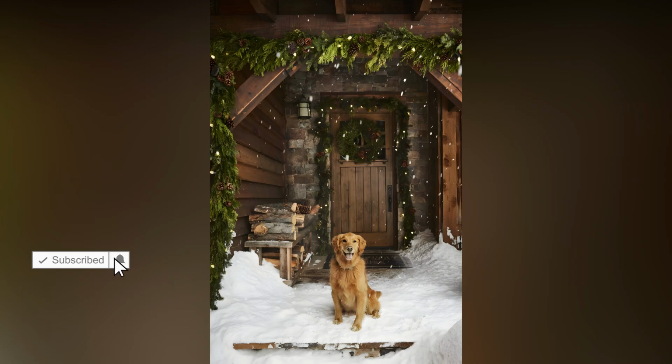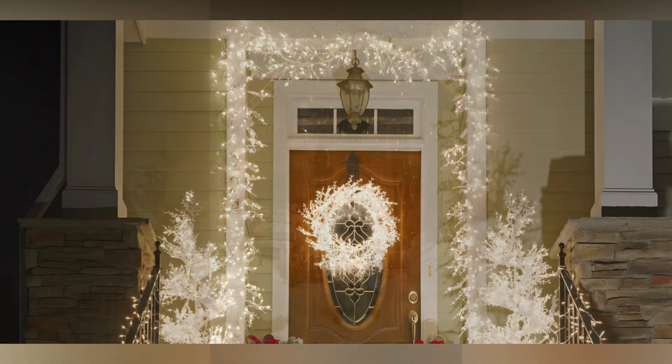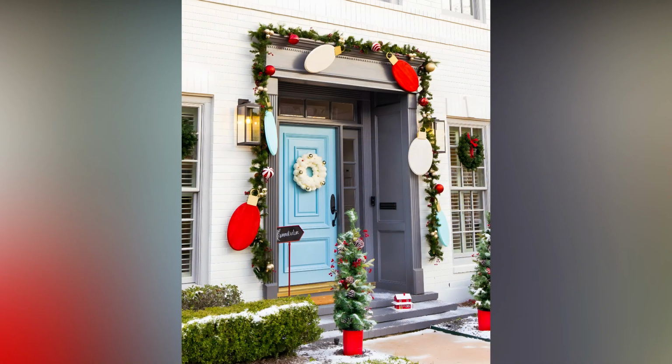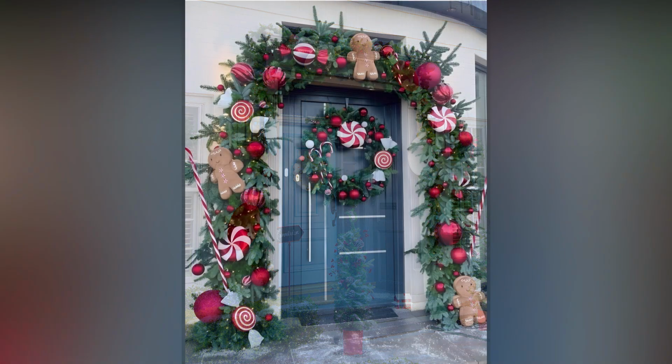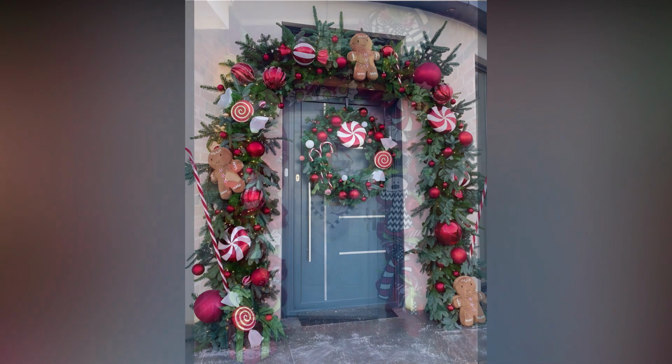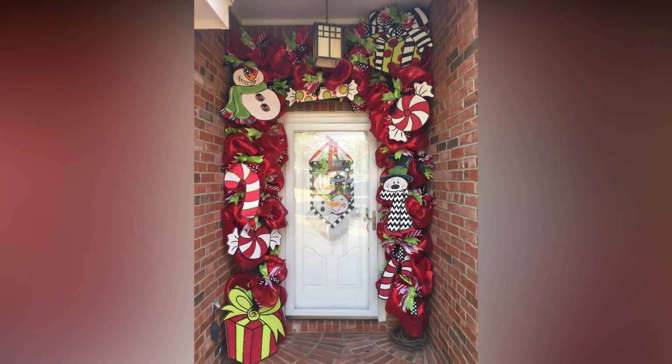Another tip is to utilize vertical space. If you have a tall porch or pillars, use them to your advantage by hanging decorations or wrapping them in lights and garlands. This draws the eye upward and makes your display more dynamic. Hanging baskets filled with greenery, pine cones, and ornaments can add an extra layer of decoration without taking up floor space.